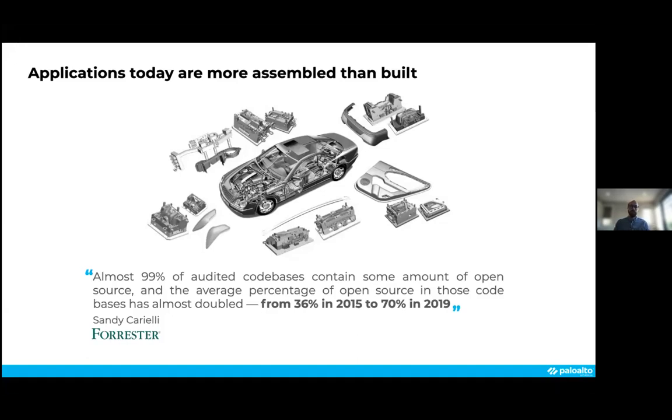So Forrester did a study where they found there was only 1% of code bases out there that didn't have some sort of open source component. So all the rest of them had a major portion of it, up to 70% were made up of open source components. So they took stuff off the shelf from open source, pieced it together to make their applications, make something that you can enjoy like a hotel booking site.